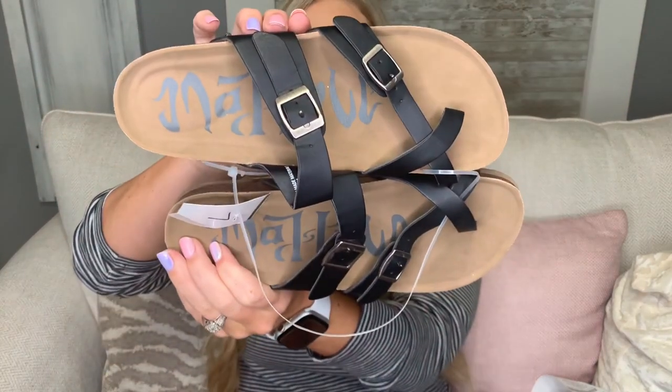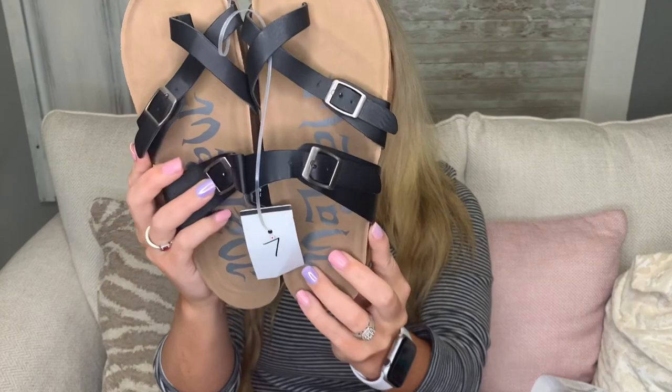And then I also picked up this pair. This pair is really similar to the ones that I already have, except the ones I have are brown, and I picked up a black pair. I wear a lot of black Nike shorts and things like that, so I thought that I would really like the black ones. Again, it's that same brand from Target, and they're really comfy. They have that cushion in the bottom, and they're cute and just super easy to slip on and go. And these were $8 as well, so I was super excited about those.